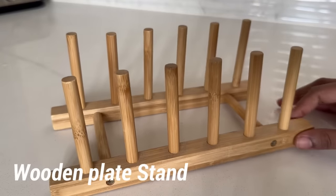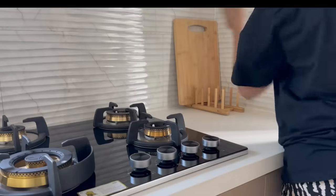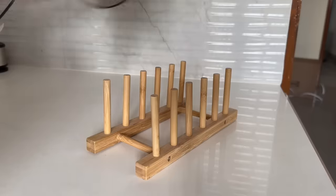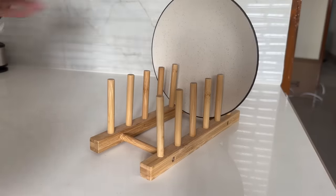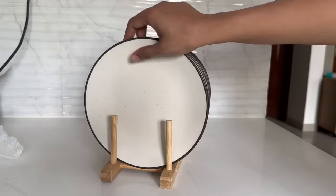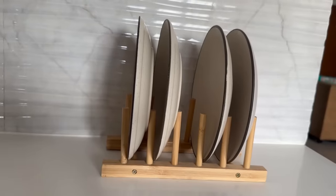To help organize all the chopping boards, I use this wooden plate rack, and you can even use this to organize plate lids, etc. It adds a touch of simplistic beauty to the kitchen. The compact size takes little room in the corner.